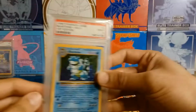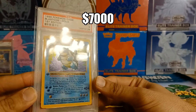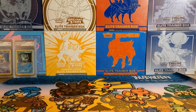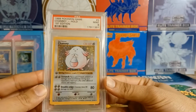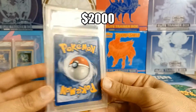Next we have a Blastoise. This card is valued at around $7,000. PSA's market says it's worth $7,500, but eBay's recently sold listings were at $7,000, so we'll go with that number. Next up we have a Chansey. This one's going for about $2,000. eBay and PSA are consistent with that one.